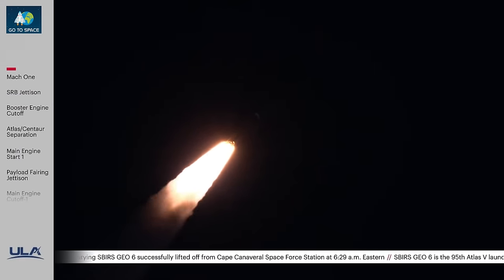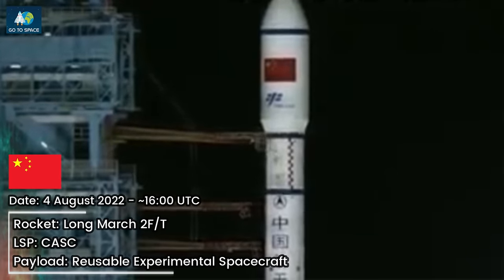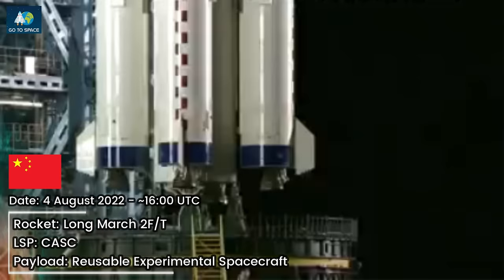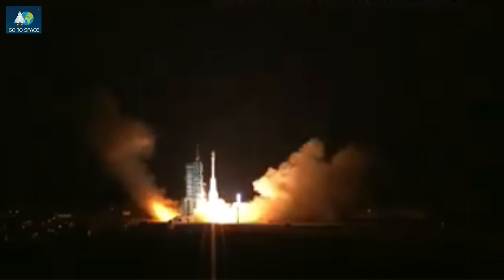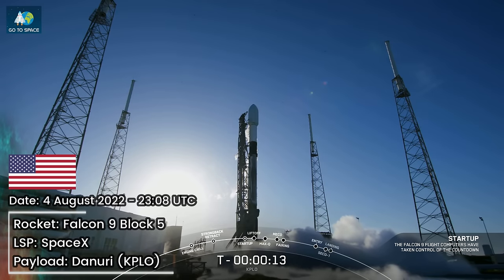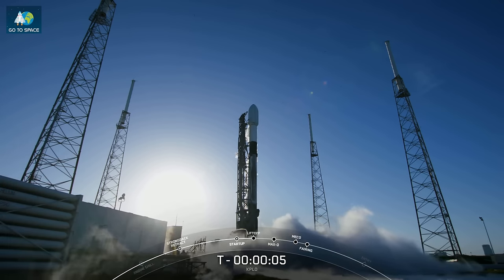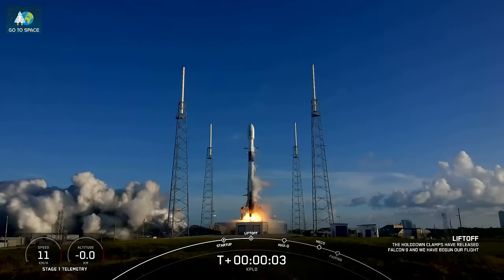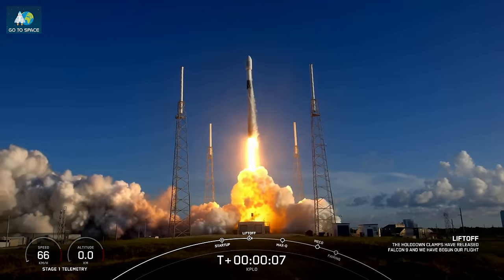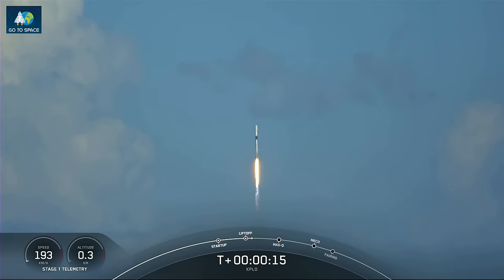Passing through max Q, maximum dynamic pressure. 15, 14, 13, 12, 11, 10, 9, 8, 7, 6, 5, 4, 3, 2, 1, 0. Ignition. And liftoff. Vehicle is pitching downrange. Stage 1 propulsion is nominal.